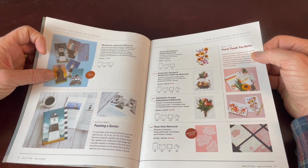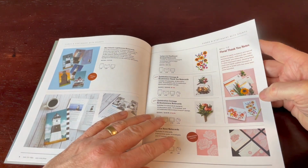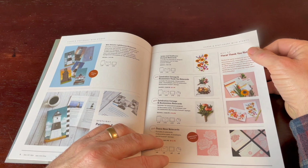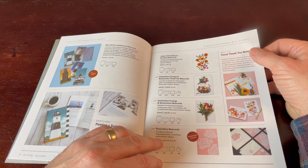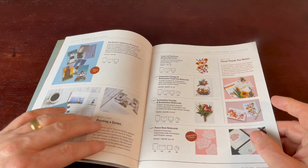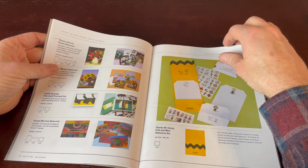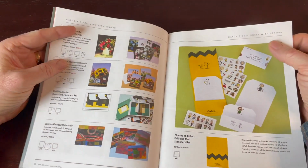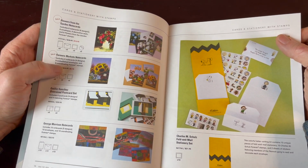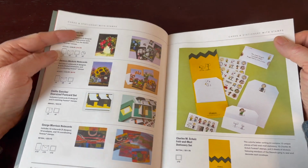Mid-Atlantic Lighthouse note cards. These floral thank you notes. Tulips and sunflower bouquet note cards. Celebration corsage. Peace rose note cards. Flowers from the garden. So 8 note cards for $10.95, or this one is 8 for $8.95. I mean, that's pretty reasonable compared to what things cost in the grocery store or the stationery store, so that's not too bad.